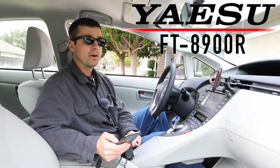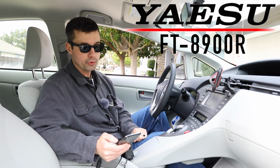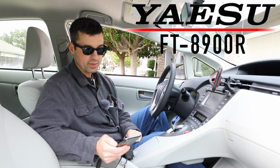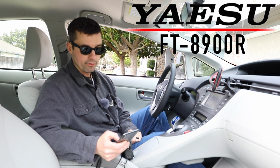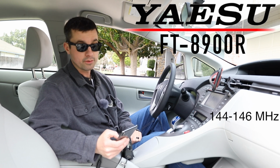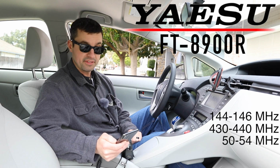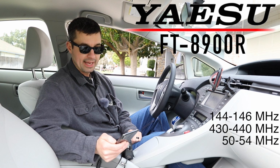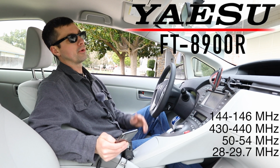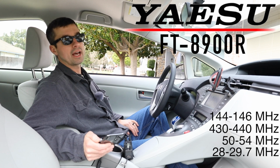It does 50 watts on the 2 meter, 6 meter, and 10 meter, and then it'll do 35 watts on the 70 centimeter. Now as far as the 2 meter, it covers 144 to 146 megahertz. 70 centimeters, it's 430 to 440 megahertz. 6 meters, 50 to 54 megahertz. And 10 meter, 28 to 29.7 megahertz. Now one thing you have to remember is this is going to be all FM, so it doesn't have the ability to do any kind of single sideband.